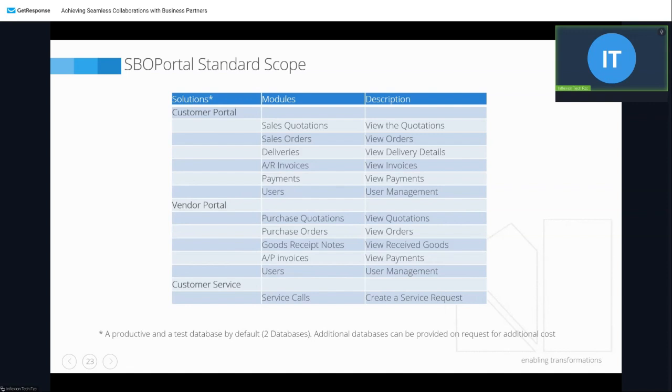If your business wants to extend your core ERP solution and ensure higher collaboration and interaction with your customers and vendors, SBO Portal from Inflexion is the perfect solution to do that. The customer portal has various modules, and in today's demo you can see a seamless interaction between how a customer, the business, and the vendor portal can collaborate with each other seamlessly in order to deliver a unique experience, thereby increasing efficiency as well as profitability within your organization to make sure that you get the best out of both worlds. We also have a small part of customer service, which we are looking at enhancing moving forward.